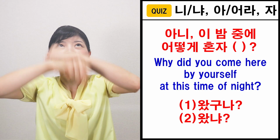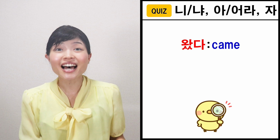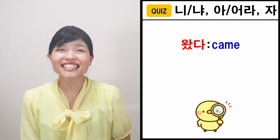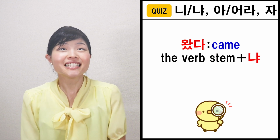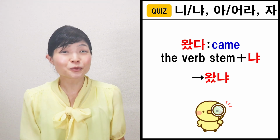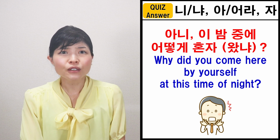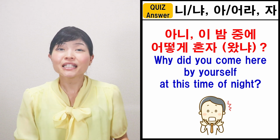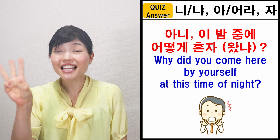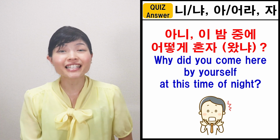The correct answer is number 2. 왔다 means came, right? You only need to attach 냐 to the verb stem, so it becomes 왔냐? Let's read it together. 아니, 이 밤중에 어떻게 혼자 왔냐? Please repeat it at least 3 times, imagining that you are surprised by your friend's action. Let's go to the next quiz.